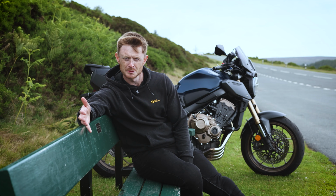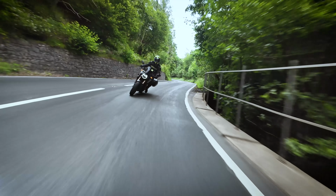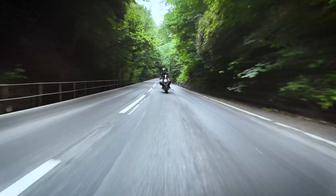Stop at the top, take it all in, take photos. Obviously you have to take photos of your bike, otherwise you haven't actually been out on your bike. Take your photos, ride on through the Nantigarth as we did. Again, probably another highlight, an absolute hoot of a road. So much fun to ride that road.